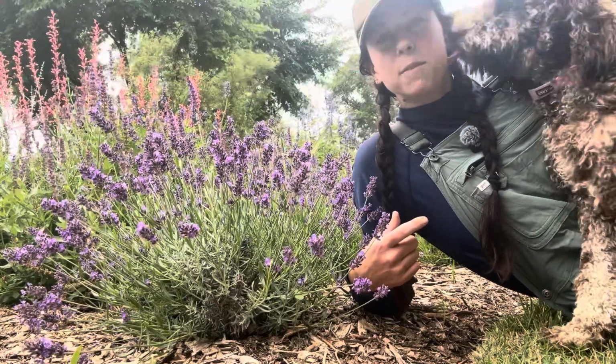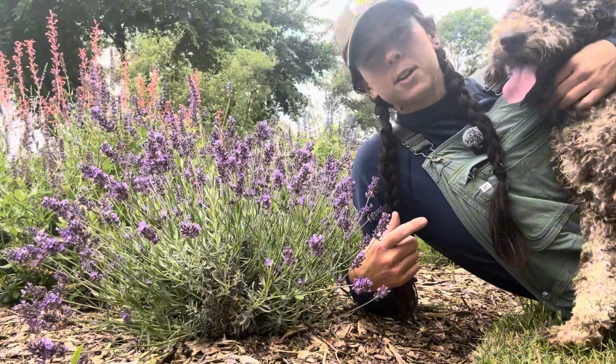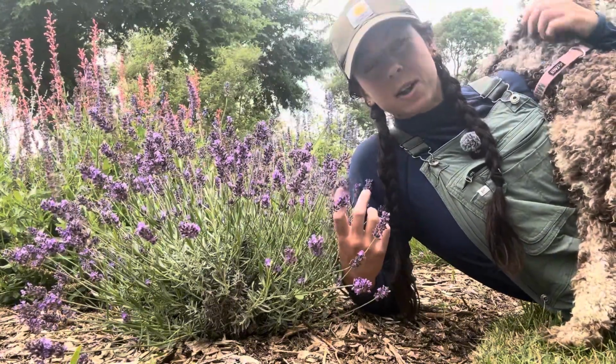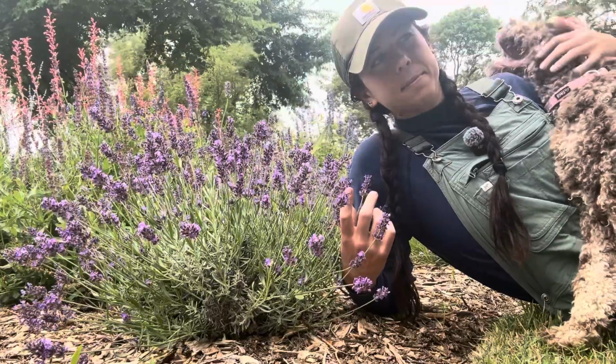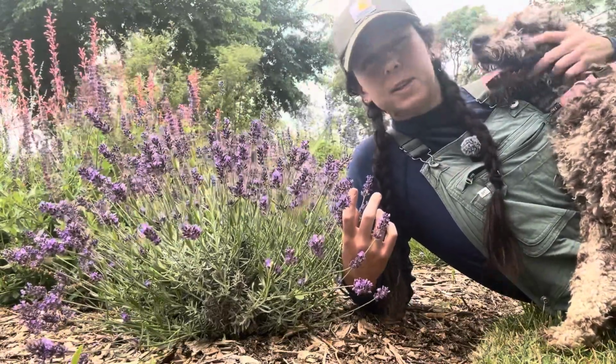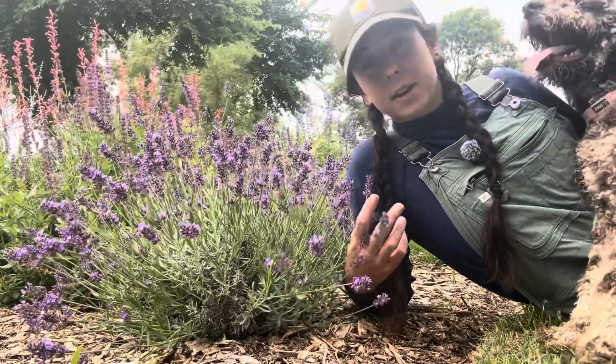A quick tour of all the lavender that I have. In particular, I want to show you guys the lavender that I had to transplant out of this flower bed back in, I don't know, when was that, like January? I had to take a bunch of lavender out of here just because it was getting eaten up by the other kinds of lavender.